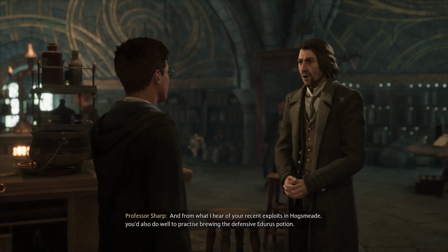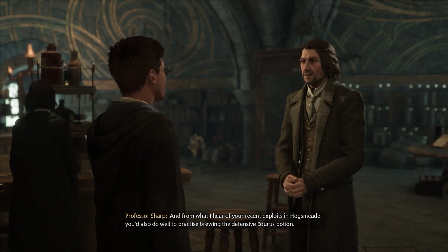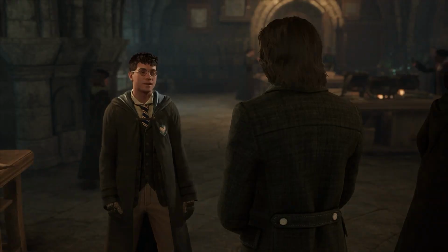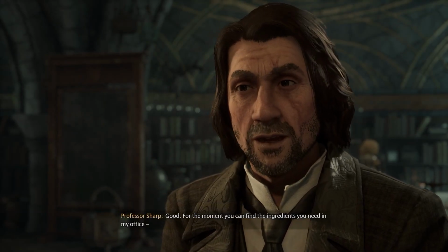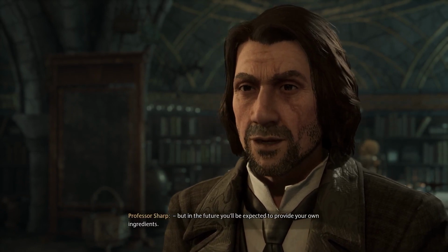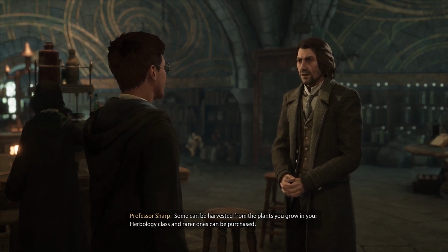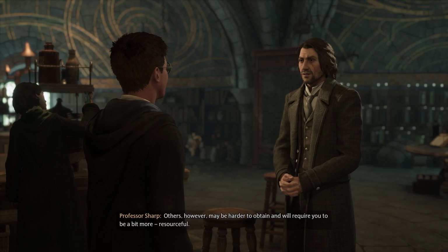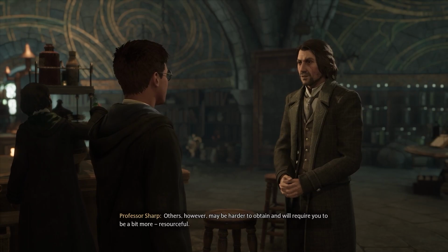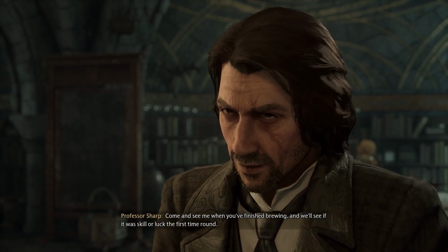Well done. And from what I hear of your recent exploits in Hogsmeade, you'd also do well to practice brewing the defensive Endurus potion. Professor Weasley had you acquire the recipe from J. Pippin's, correct? Yes, sir. Good. For the moment, you can find the ingredients you need in my office. But in the future, you'll be expected to provide your own ingredients. Some can be harvested from the plants you grow in your herbology class, and rarer ones can be purchased. Others, however, may be harder to obtain and will require you to be a bit more resourceful. Come and see me when you've finished brewing, and we'll see if it was skill or luck the first time around.